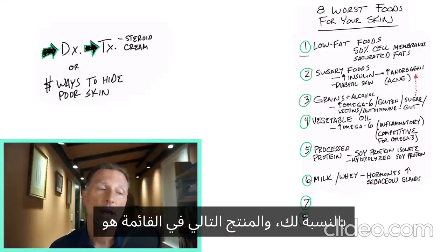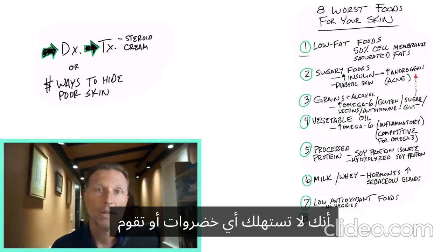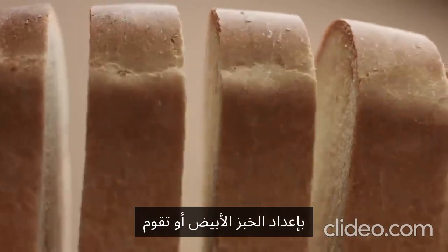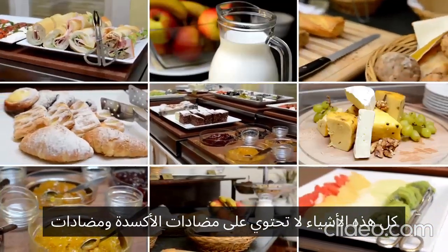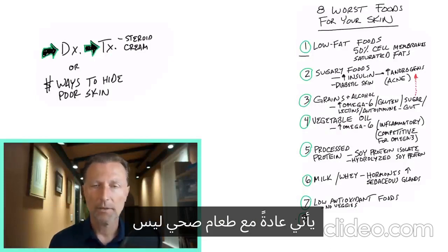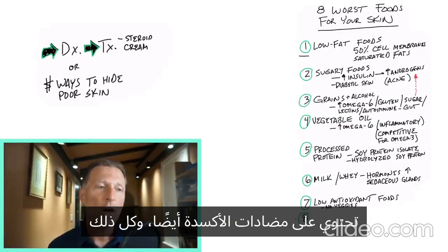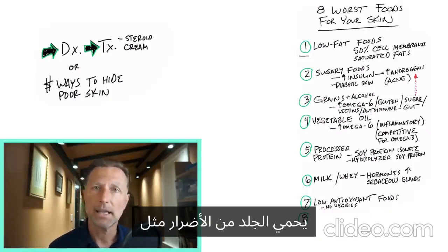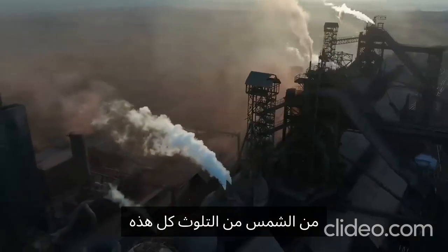Next one on the list is low antioxidant foods. Okay. Like, let's say you don't consume any vegetables, or you're doing white bread, or you're doing processed food, or you're doing junk food. All of those don't have antioxidants. And the antioxidants in the food that normally comes with healthy food, not just vegetables, but even grass fed meats have antioxidants as well. All of that protects the skin against damage like from the sun, from pollution, all these things, and even from eating sugar.